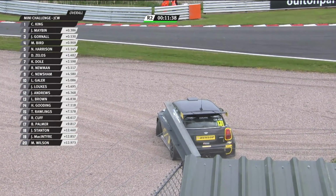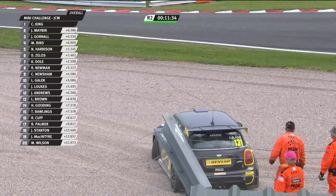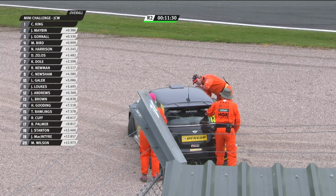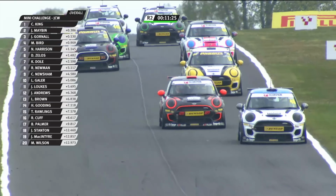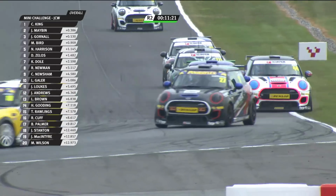Off, unfortunately, is George Collado down at Knickerbrook, and that car appears to be fairly well beached in the gravel trap. I sense a possible safety car, which would be a real shame because it would put this battle on ice. Let's hope the marshals can either get it out of a dangerous position, or it's decided that it's far enough off the circuit to already be out of a dangerous position.